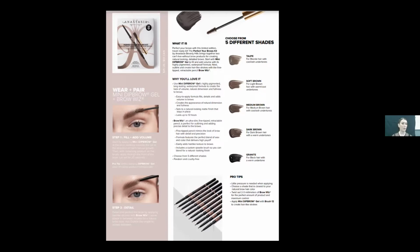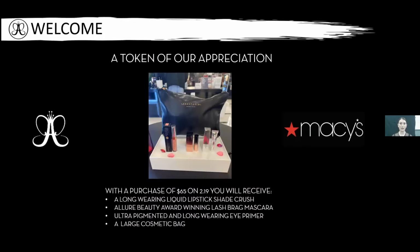You can always call the counter and reserve it. We do curbside pickup at Macy's, or you can come in and get your match, but we have a lot of stock exclusively for Macy's. So it's definitely a good time to get it before we sell out. But as far as that, I think we will be open to any additional questions.